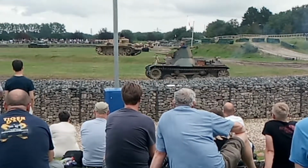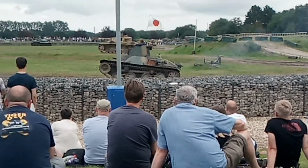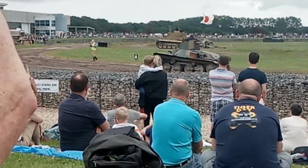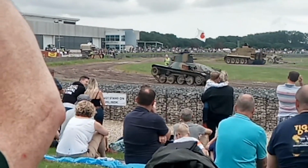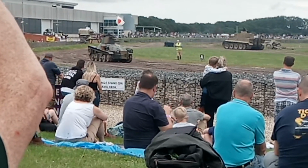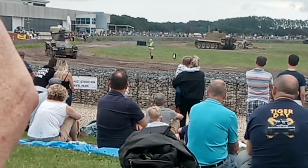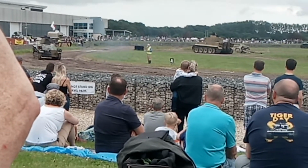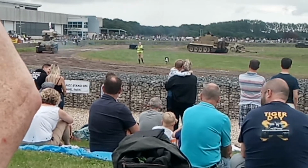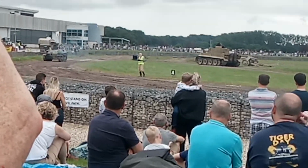Now, the chap who designed this sounds like an Irish comedian. His name was actually Tomio Hara, and he designed this new suspension system. It's called a bell crank suspension system, and it sort of makes the vehicle rock as it goes along.